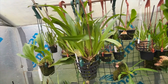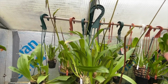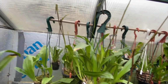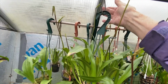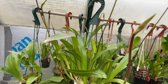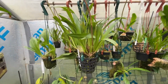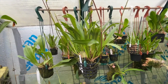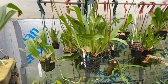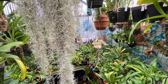My own thought is the yellow tip ones, that one there and that one there, are not going to make it. But I can see inside that sheath there that there is a bud. So I don't know. I wouldn't like to gamble on that one. I really wouldn't. So watch this space, as they say. I'm going to put this with the other videos that I've made of this plant and its progression.